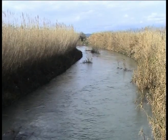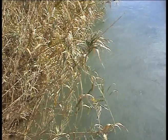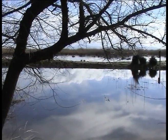This combination of fresh and salt water is what fashions the various environmental characteristics of the wetland in terms of salinity, depth and soil type.